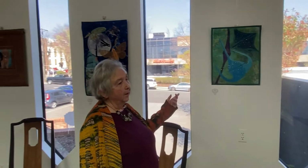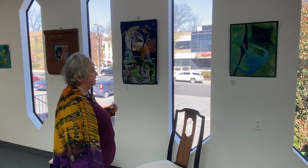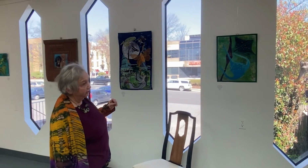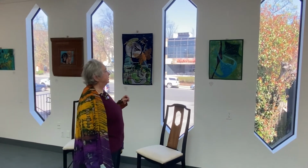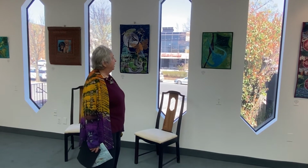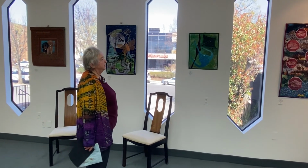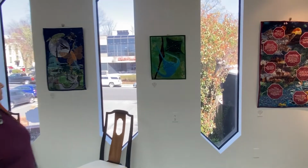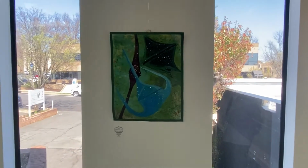Because I do have a background in science, when I couldn't get into field science, ecology, or oceanography, I ended up in microbiology, which is a lab science, and more acceptable to women in the 60s. These are microbes, dinoflagellates, that live in the ocean.